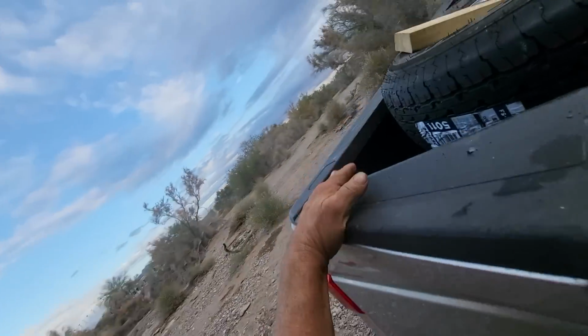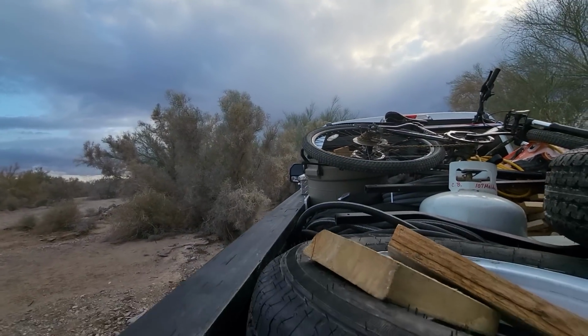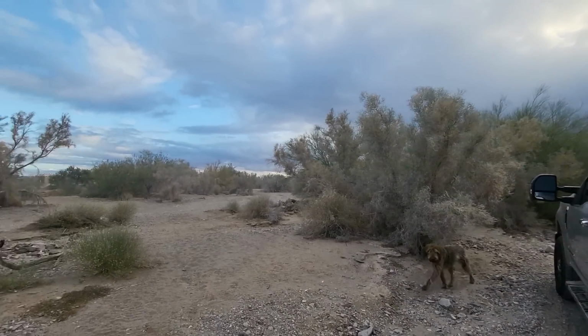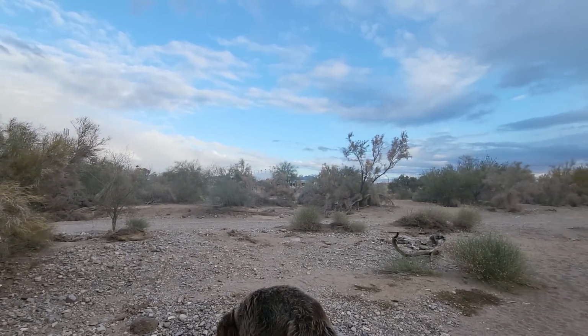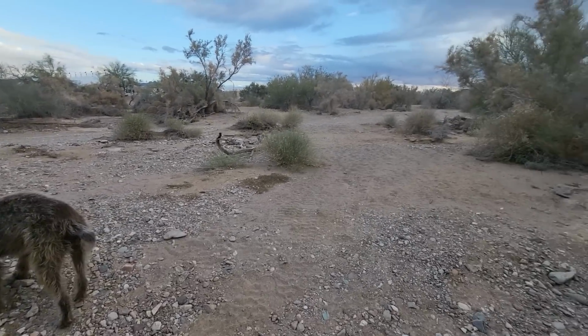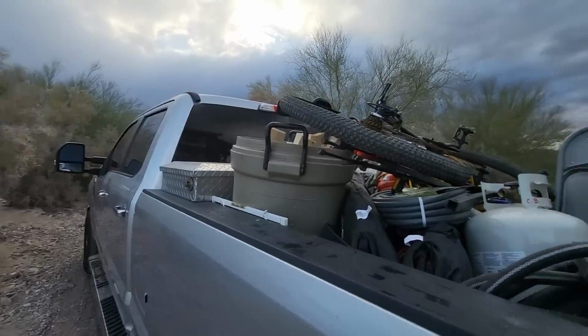Man, they've got these ATVs everywhere out here. I could pull further back in the BLM, but I didn't want to get too far. I want to make sure I'm not in a wash, because the rain's coming in.